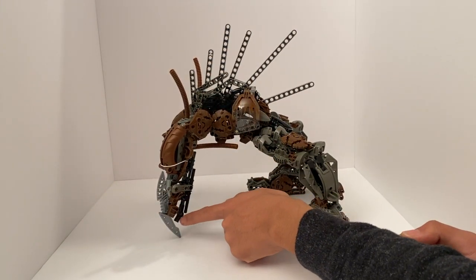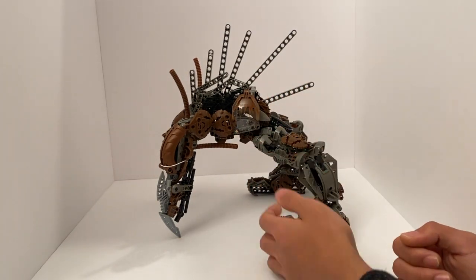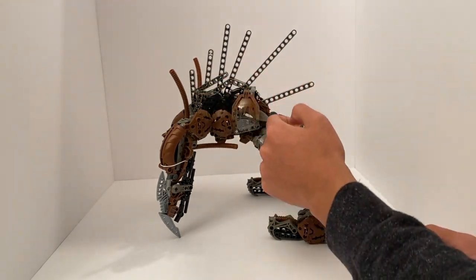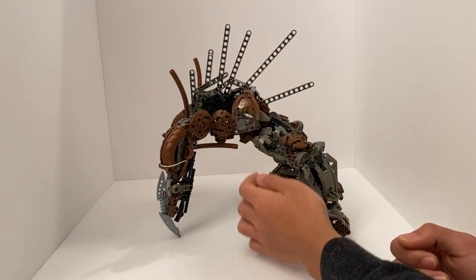It's got like crab pincers on the front. So such a unique animal. It's kind of a mashup of a ton of different animals. And I think that the way that this is evoked best is just with the spine here. The use of the Technic beams to illustrate a spine is something that's so creative to me and something I really love about this build.